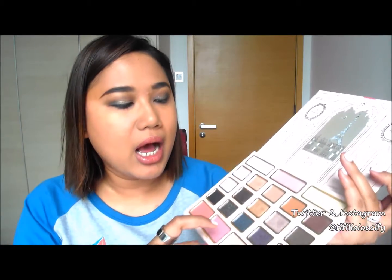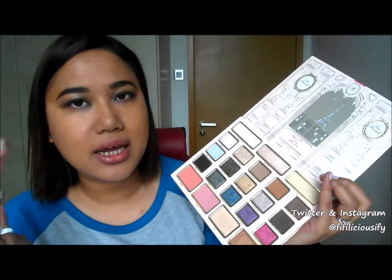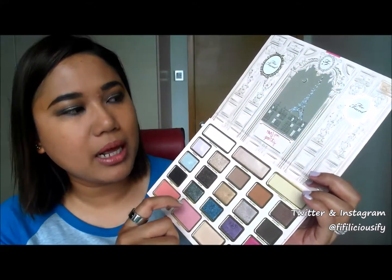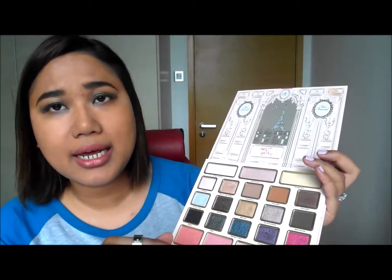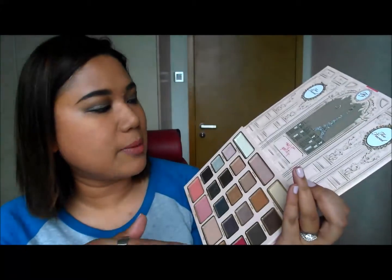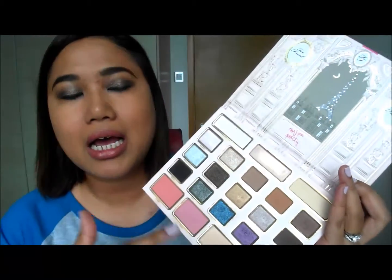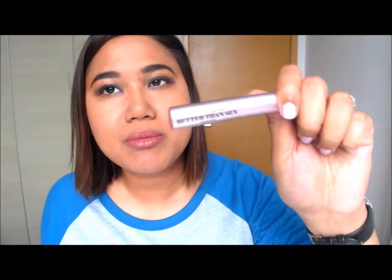However, if you have a base color that's already a blue, just treat it like a pigment. You just put it on top and it gives extra pizzazz to it. So the only downside of this particular palette, along with the fact that it doesn't come with a mirror, is that all the other colors are really nice, and you just have to play around with the pressed pigments. Wherever there's shimmer, you have to have a base color, but anywhere else, it's a very good palette.